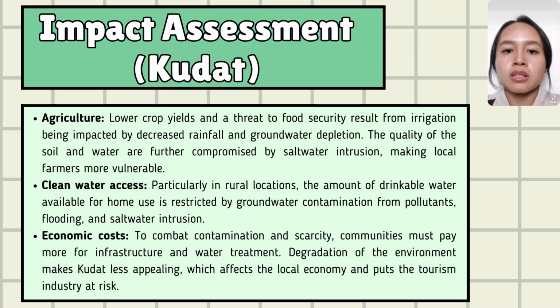Contaminated water heightens the risk of waterborne diseases and disrupts daily life for schools, healthcare facilities, and businesses. Urgent measures such as safeguarding groundwater sources, promoting water conservation, and implementing sustainable management practices are essential to ensure long-term access to clean water for Kudat's residents.